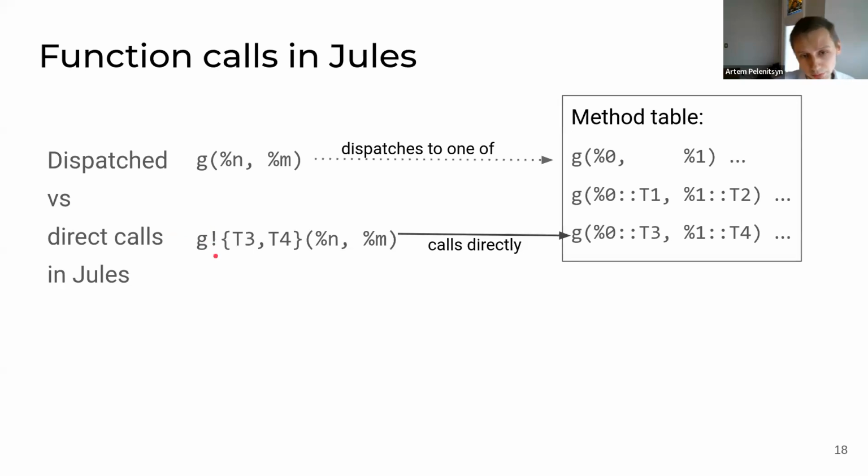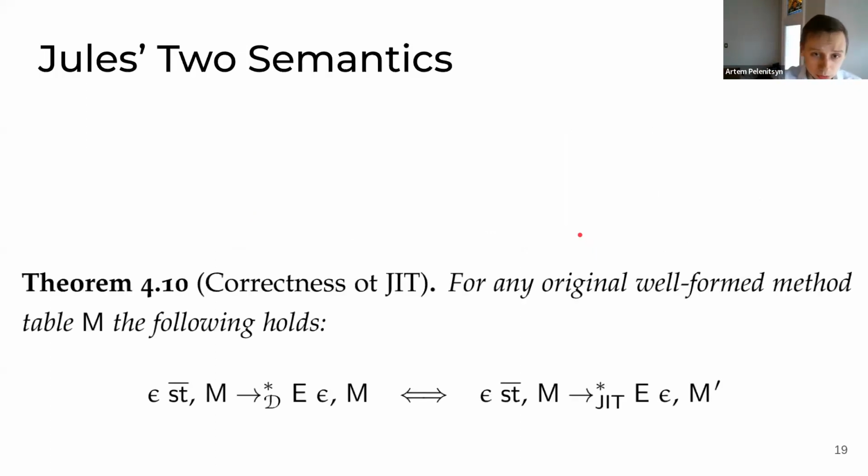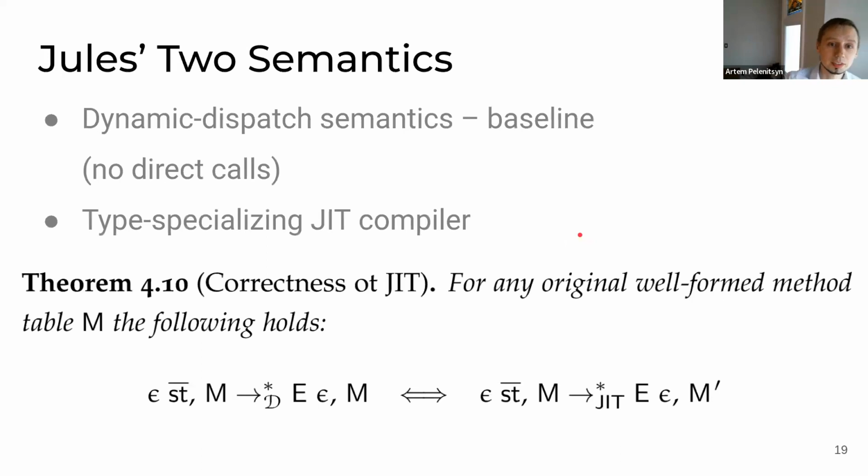So you see this bang, and the concrete input types for this call. This means we know statically what types of values are held in these registers N and M. And in this case, we know exactly which instance of G will be picked from the method table. So Joules has two semantics. First, the dynamic dispatch baseline semantics, where we don't run the optimizations at all, so every function call is actually a dispatched call.